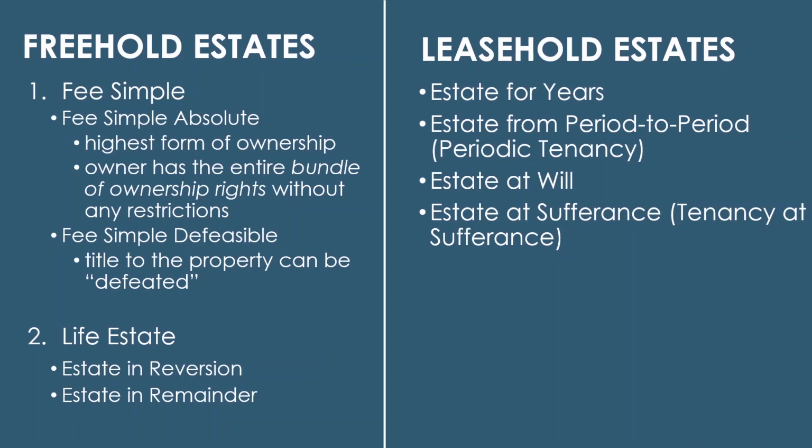And then we have estate from period to period, which we also call a periodic tenancy. This is one where it starts and it ends and then it renews. So it just keeps renewing. An estate at will is when it's actually an estate for years, but it converts over to a periodic tenancy. So then it just keeps renewing after the estate for years is over.